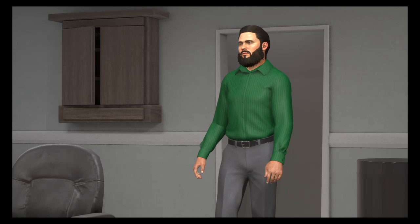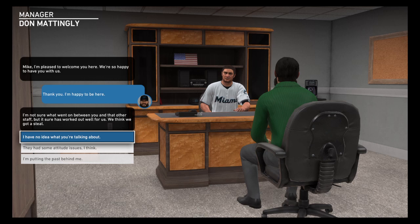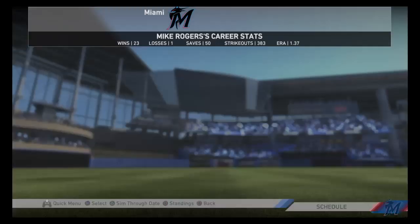A major league manager welcomes the club's new acquisition. It's no secret this player had some differences with his former club. But this staff will make up their own mind about him.